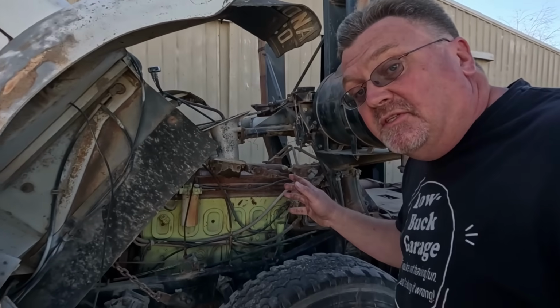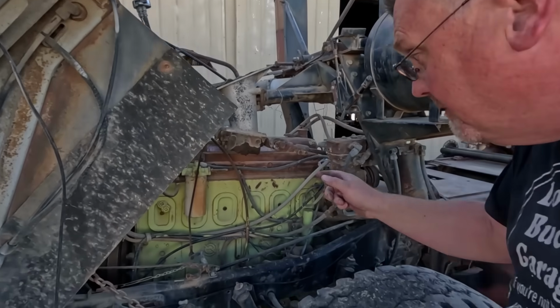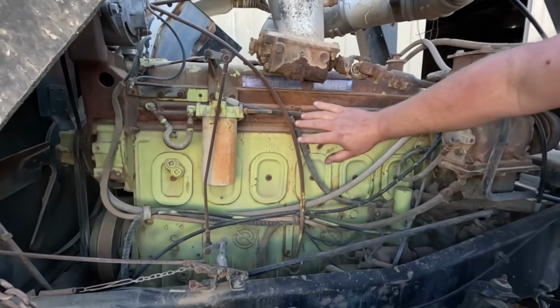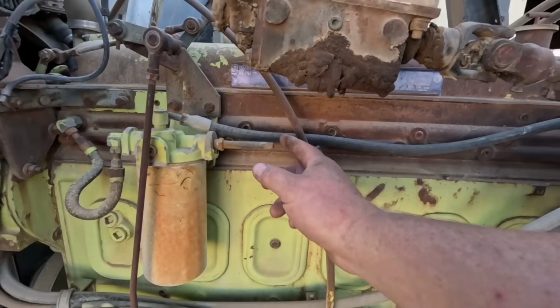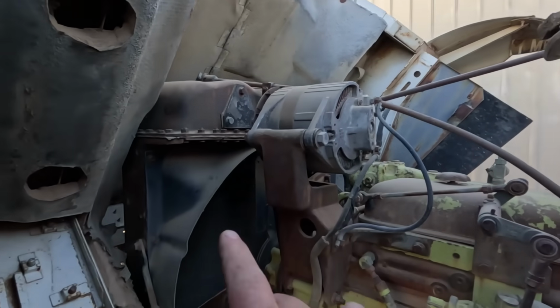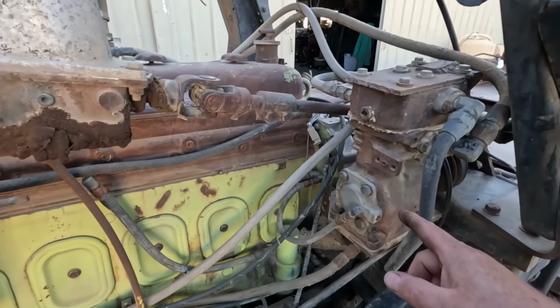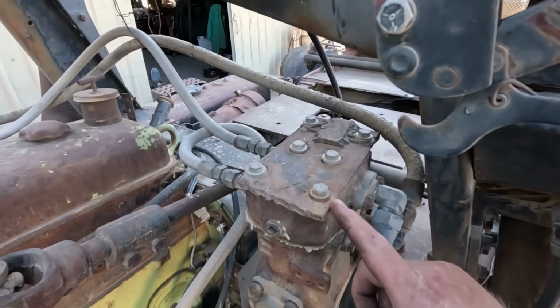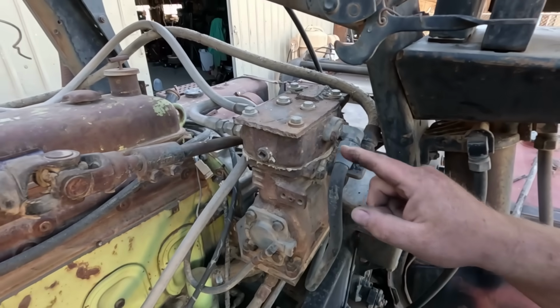This is the reason I bought this truck. It's got a 671. That is a lot of engine. It's like a wall here. So we have the big straight six. Wonder what used to be there. Alternator, gigantic radiator. There's the air compressor for the brakes. Looks like it has some torch cut reinforcing, so it's probably very sturdy.